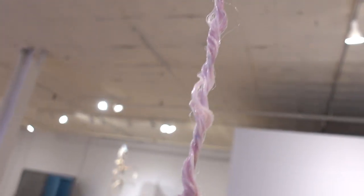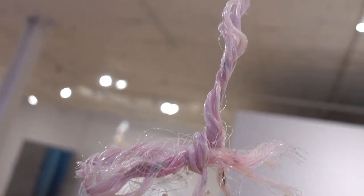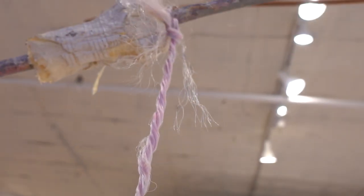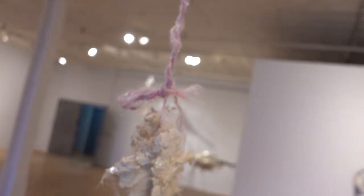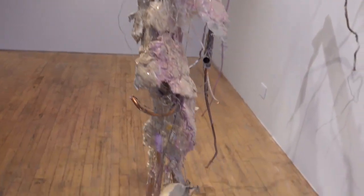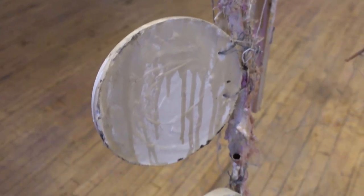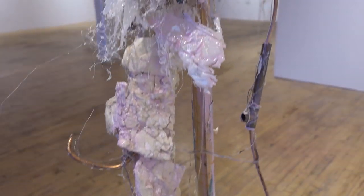Now, is that twine naturally a little magenta tint, or did you tint that? No, it's dyed. It's a little dyed. And these are some dried residue from the bottom of a bucket? Is that what those are? Yeah, the bottom of the bucket. Just one day, I guess I didn't pour it all out.